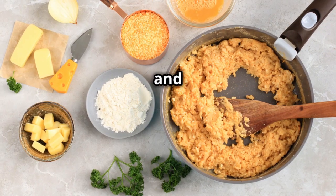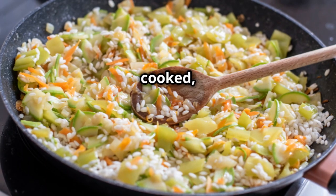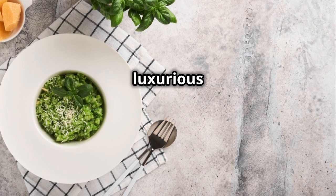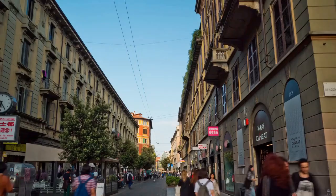Add the rice to the broth and cook it slowly, adding more liquid as needed. Once the rice is almost cooked, stir in the lobster meat. Finish with butter and Parmesan cheese for a creamy, luxurious texture. This dish is a true taste of the Italian Riviera.